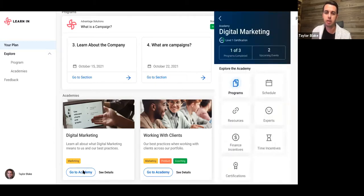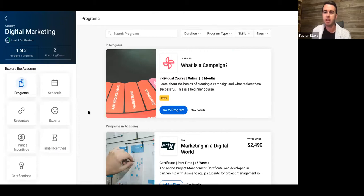So if I go to this digital marketing academy, it's this community, and it's this destination for everything that I need to get better at digital marketing. The purpose of the academy is to drive better performance, better outcomes in digital marketing. And the way we do it is not just content. It's not content for the sake of content. It's how do we help people get better at their jobs, get better at doing and driving specific outcomes.